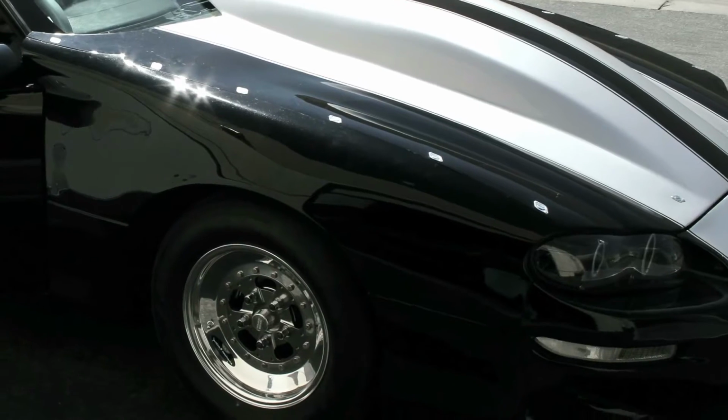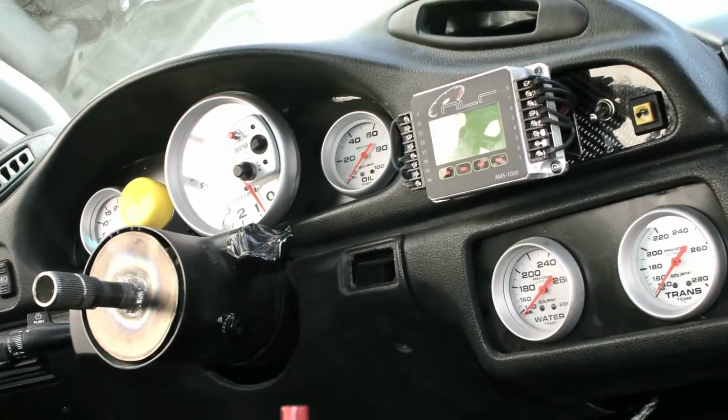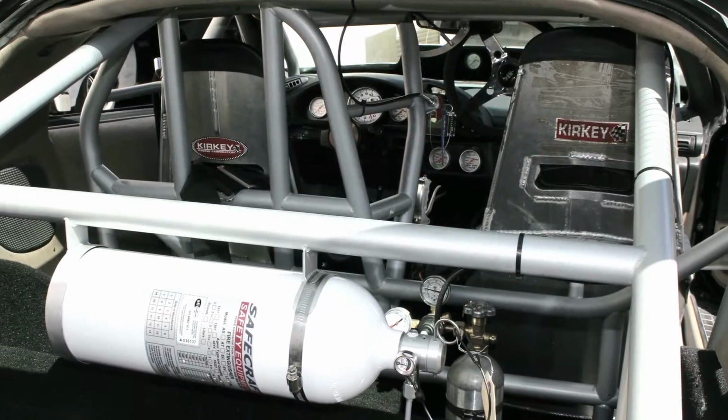I'm LSX TV editor Paul Huizinga, and I'm pretty excited about this race engine build that we're doing with Virginia Speed. Now, this is a little different than stuff we've done in the past. We're not just going to be putting together an engine, putting it on a dyno and showing you some big number. We're actually going to be running it in competition.